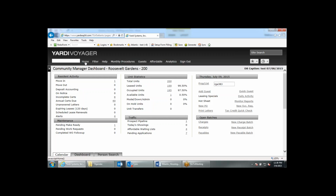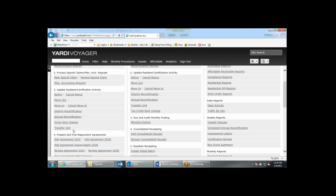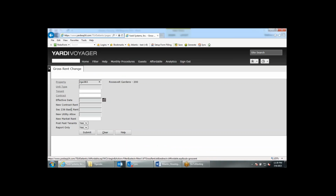All right. Yes? Is there any way that unit transfers can be done like we do with a notice, or do they always have to be done when you're going to physically do the unit transfer? Physically, when you do the unit transfer, is the only way currently. Yeah, that is the only way currently. Yep, that's the only way. Okay. All right. Good question. Any other questions?